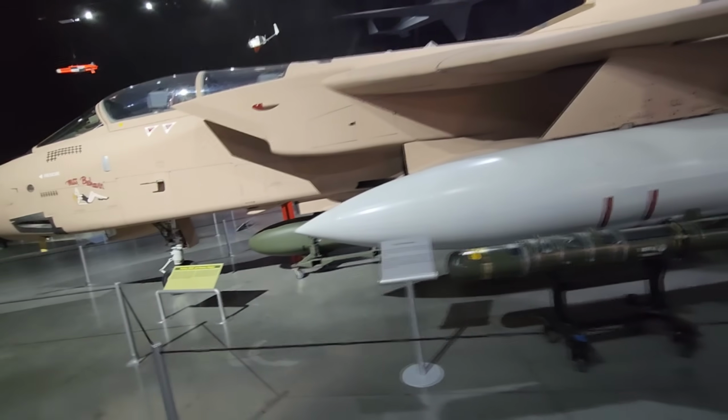Next to the AC-130 was a GR-1 Tornado, a swing-wing multirole aircraft that was famously used by the UK, but also used by people like Italy and Germany.